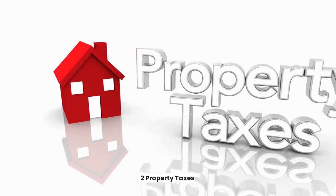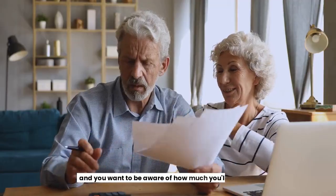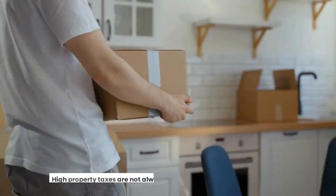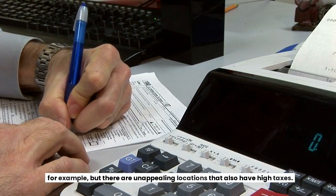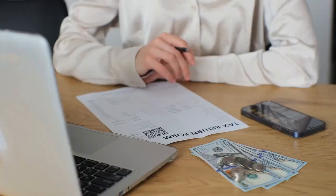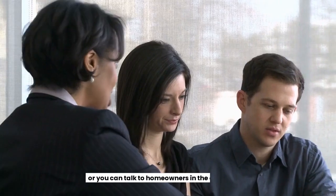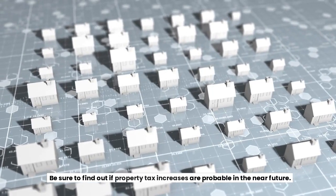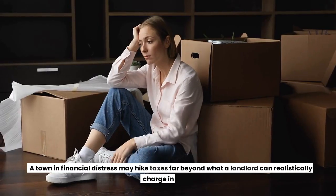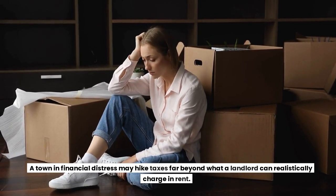2. Property taxes. Property taxes likely will vary widely across your target area, and you want to be aware of how much you'll be losing. High property taxes are not always a bad thing in a great neighborhood that attracts long-term tenants, for example. But there are unappealing locations that also have high taxes. The municipality's assessment office will have all the tax information on file, or you can talk to homeowners in the community. Be sure to find out if property tax increases are probable in the near future. A town in financial distress may hike taxes far beyond what a landlord can realistically charge in rent.